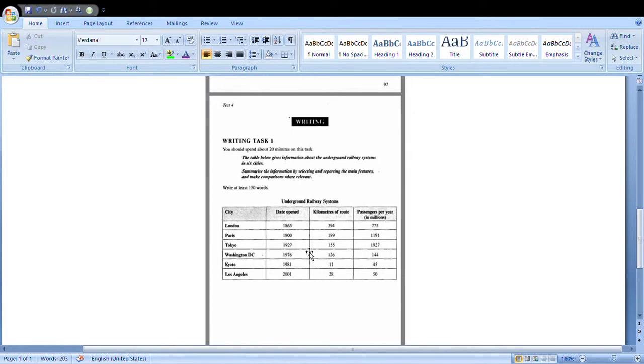Okay, now these are both in Japan, and these two are in North America or USA. Okay, I see. So Washington, Kyoto, and LA can be bulked together. They're all relatively new compared to these other ones, which are much older. A 50-year gap right there. So my overview would be, well, let's see what you did with this.